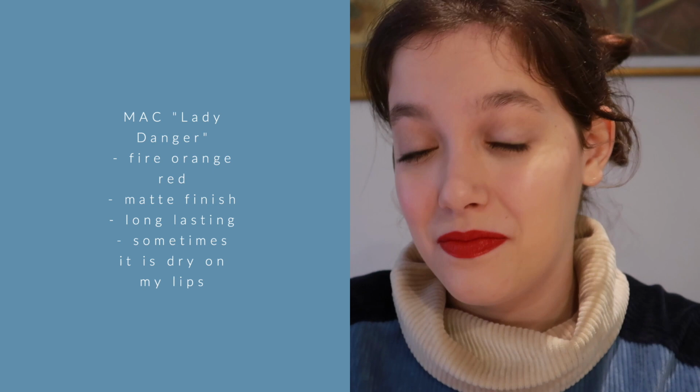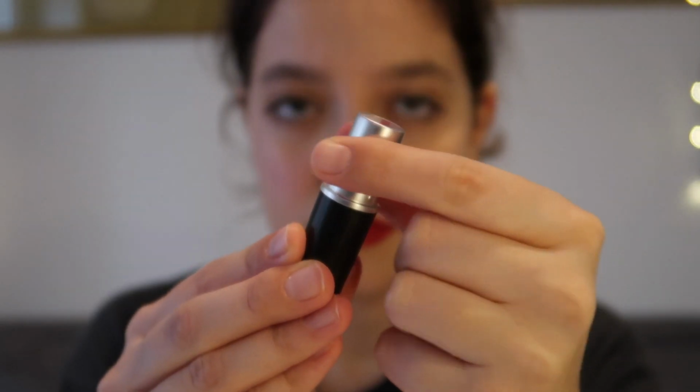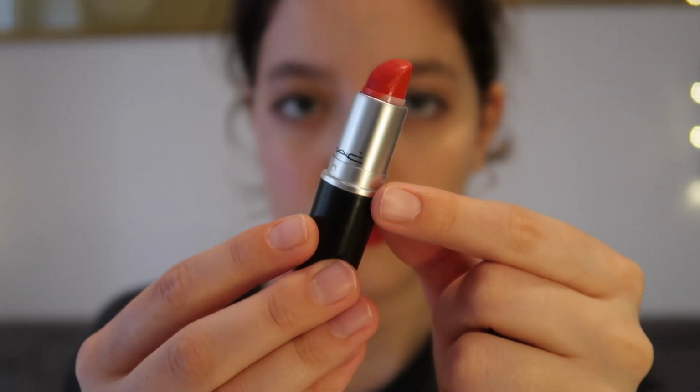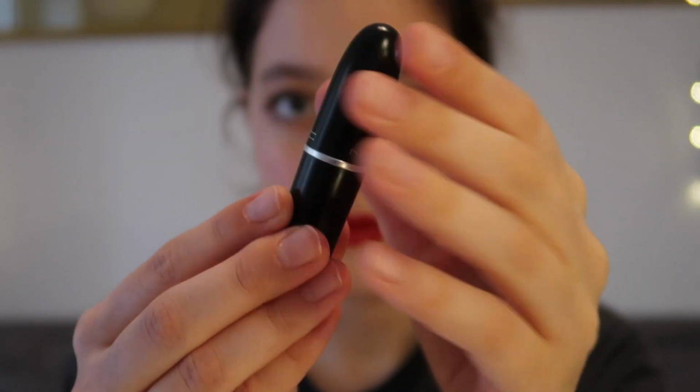Lady Danger from MAC is for sure one of the most iconic red lipsticks ever. It's that fiery, beautiful fiery red. I almost finished it. It's just one of the most beautiful colors, most beautiful textures. And I think that MAC needs to do something with their packaging, because I think it's a bit old-fashioned. That's just my opinion. And they have to redesign this packaging.